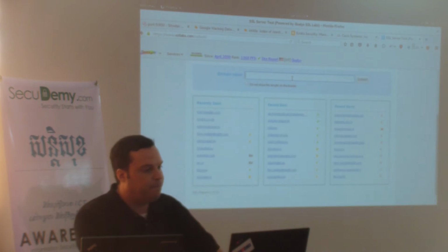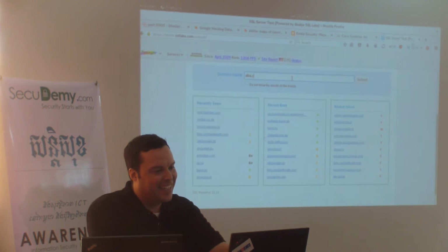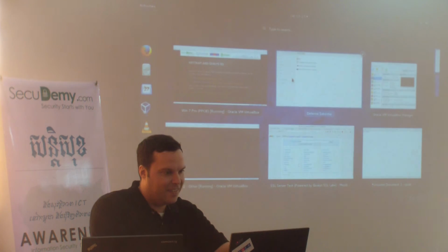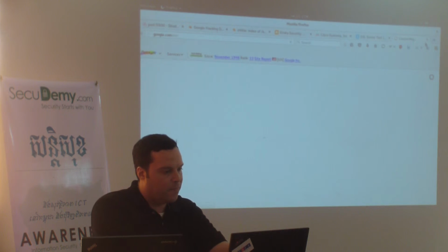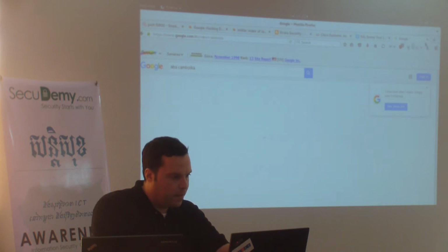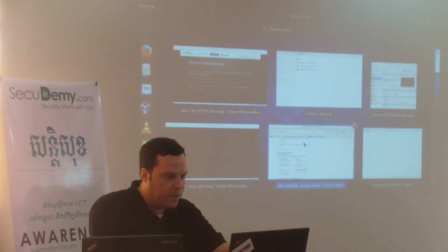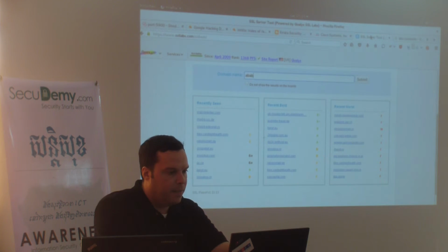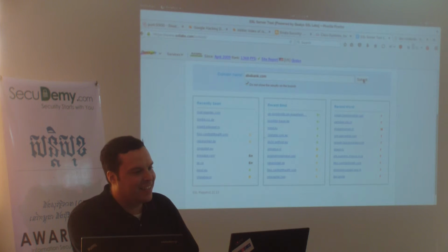So let's test a site. What SSL site would you guys like to test today? Okay, cool. Is it com.kh or .com? Okay, abanbank.com. And then you can say, just to be nice, don't show the results on the board. So in case they get an F, it won't show up here. So let's click submit.